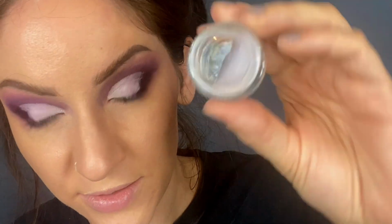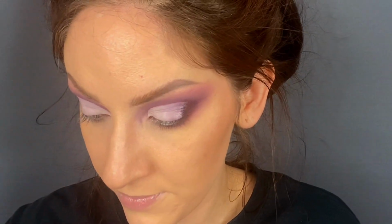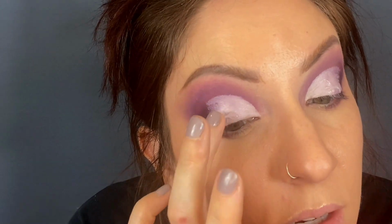Okay, now I'm gonna show you the consistency of the glitter glue. Ooh, you can't really tell, but it's like this. It's very, very, very sticky and super tacky. So in that regard, it's kind of good. I'm not sure if this is how they all are. But yeah, did you see my eye move when I tried to tap it on there? So I kind of have a lot. Ugh. This is not the easiest to use. It does really work. I will give it that.